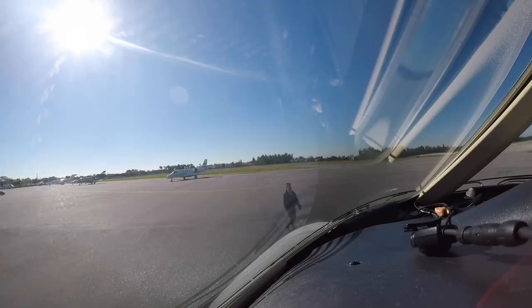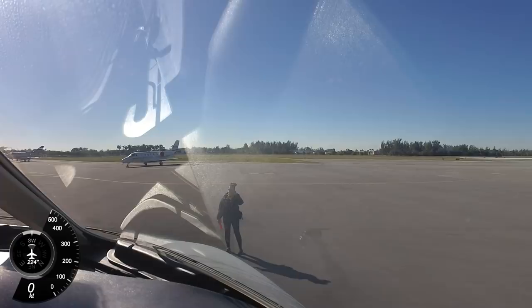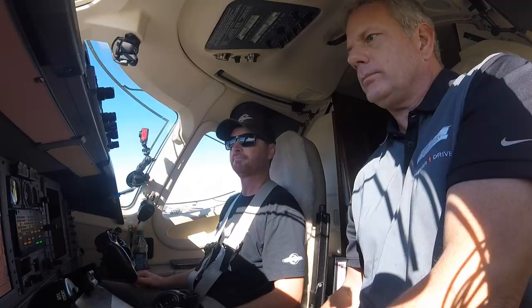Everything's in the green right now already, so all our temperatures are good, 12%. Looking for light off. There it comes. And the red cross is where our max is. It's a pretty cool start. Yeah, definitely.